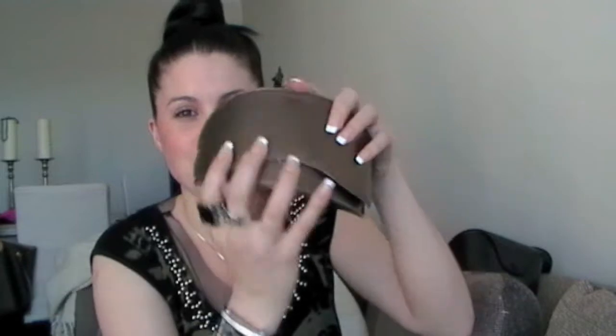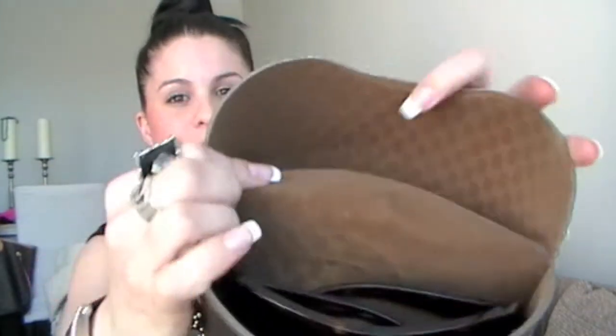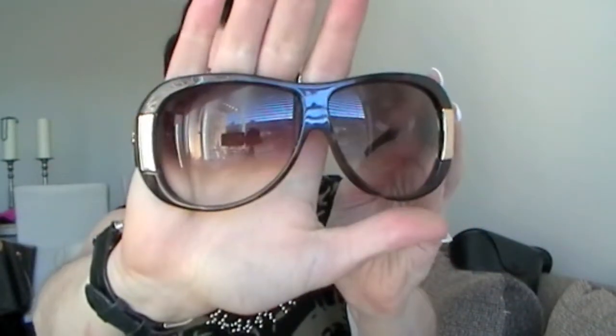I have shown these to you. They come in the big golden case with the velour lining, which has the interlocking GG logo in it, which is gorgeous. These are them. Bam! They come with their little cloth, which I showed you in my Gucci video, which is tiny. I picked these up from Maya probably a year ago. Gucci hardware there on the side, the gold framing, and they've got the fabulous gradiated lens, which is very Kardashian indeed. We love that. So I've shown you these before.